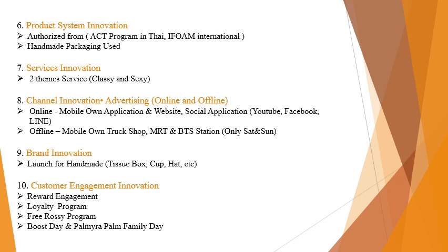And customer engagement innovation will be reward engagement, a loyalty program, and a free royalty program. The free royalty program would provide 60% off to customers who have the budget, and also Instagram influencers who have 5 million followers or something like this, to attract Instagram influencers and other social media platforms. And Boost Day and Plumber Plant Family Day. On Boost Day, we could provide 10% off every Saturday, so customers could come on their holiday. So it will be interesting for the customer.